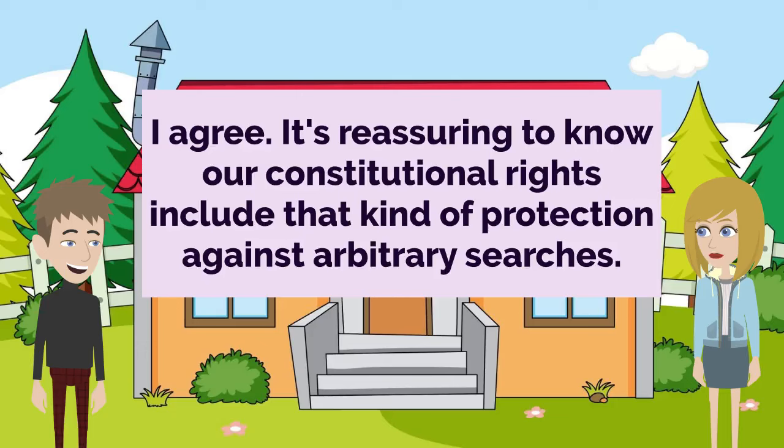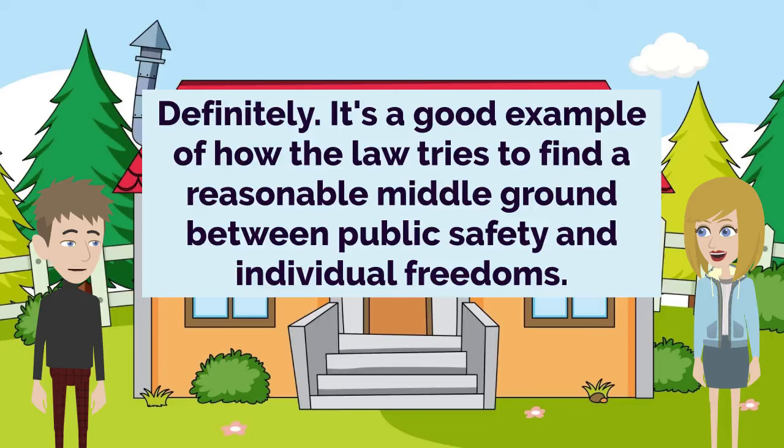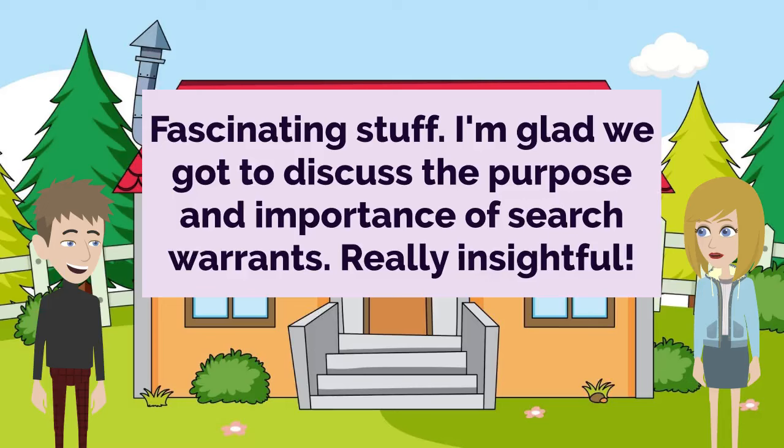I agree. It's reassuring to know our constitutional rights include that kind of protection against arbitrary searches. Definitely. It's a good example of how the law tries to find a reasonable middle ground between public safety and individual freedoms. Fascinating stuff. I'm glad we got to discuss the purpose and importance of search warrants. Really insightful.